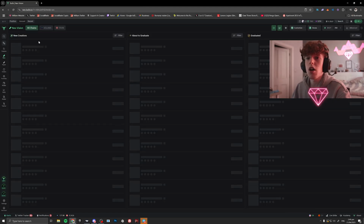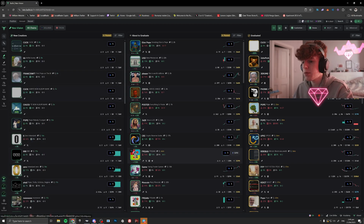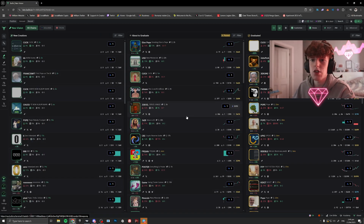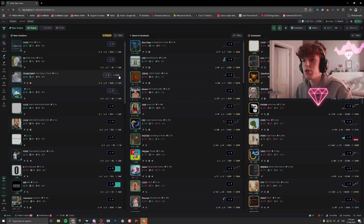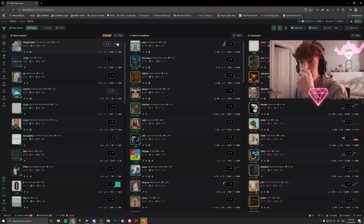If you are on this page and a Twitter tracker comes up, you know, you have a Twitter tracker on your side, whether you're in Discord or you're on Axiom or whatever, you can just click on one of these and it will insta buy for you, just like the instant trade in BullX's thing.